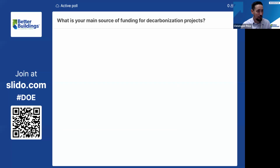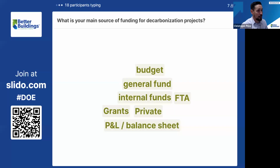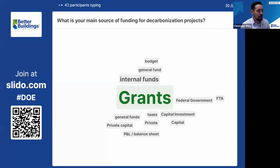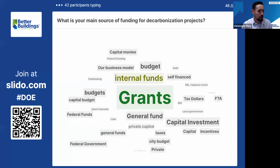All right, last poll for you. What is your main source of funding for your decarbonization projects? I believe this is more of a free answer type response. You can see a word cloud is going to start getting generated here. So you can use the same exact words or you can put new words in here. The more people that say a specific thing, the bigger it'll grow.